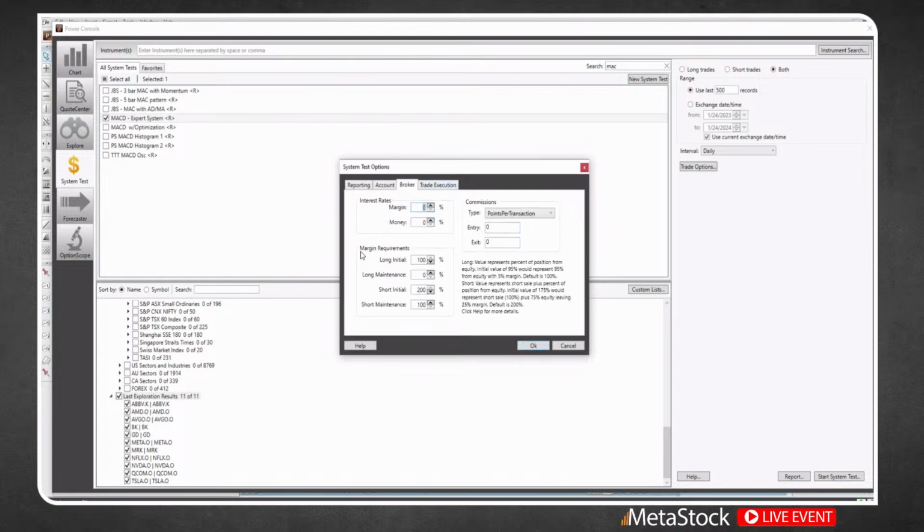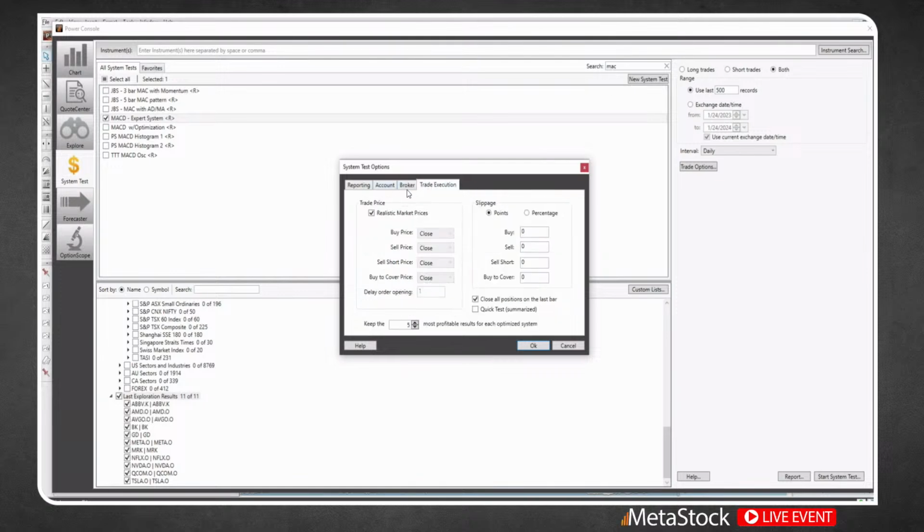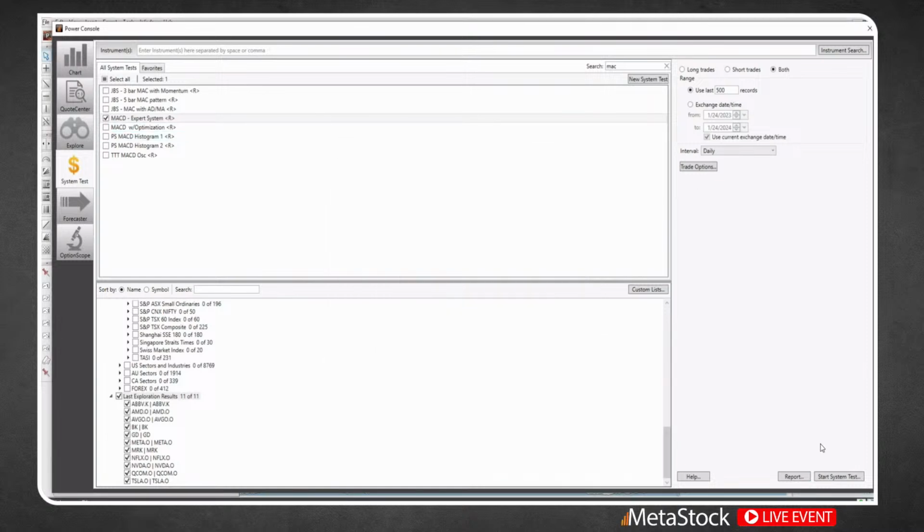Oh, but also before that, there's broker stuff. You can put in your margin requirements, interest rates, and commissions if you have to, and it calculates all that. And then also slippage and trade price. You can choose realistic market prices, whether it gets out on the closing or the opening the next day, but we'll do realistic market prices. Click OK. So we set that up.